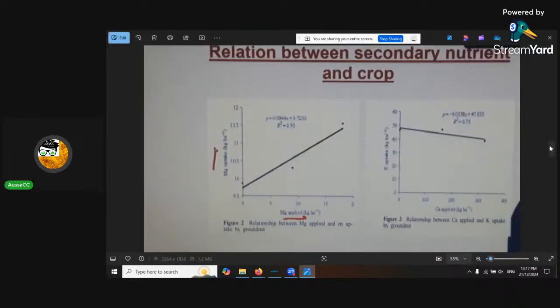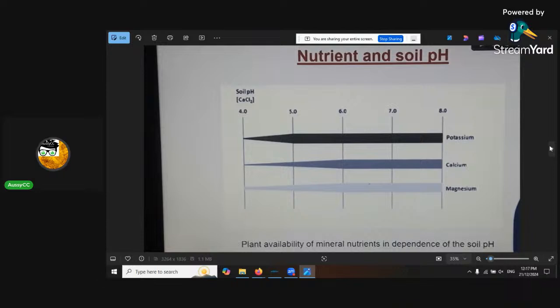Relationship between secondary nutrients in the crops, with magnesium nutrients and pH in the soil. Oh, here's a good little summary of them all, I suppose. You can see having a low pH of 4.5, you're not going to really get any. At the most, you can get 50% of those potassium, calcium, magnesiums that are in the soil. So by raising it just a little tiny bit, with a little bit of lime, all of a sudden it makes it pretty much fully available.